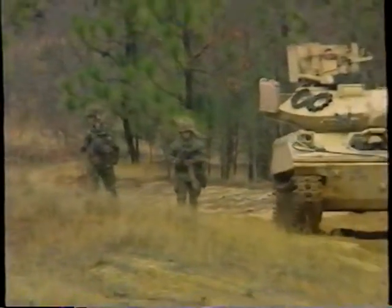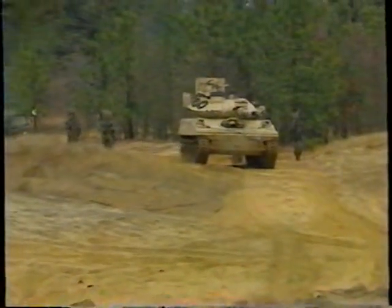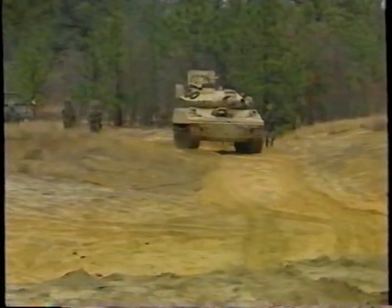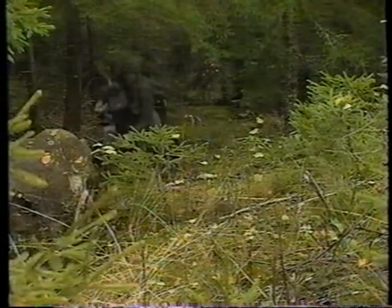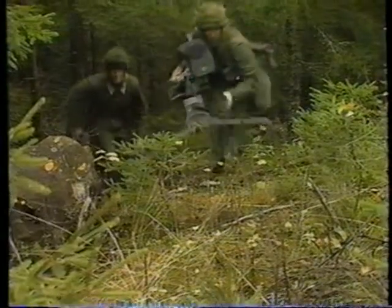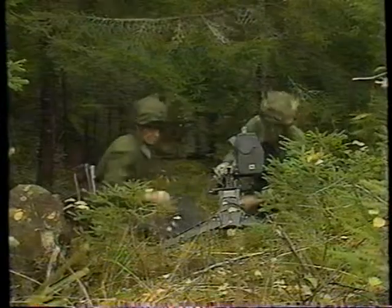As imposing as such a tank is, there is still the need for close cooperation between the infantry and the tanks on today's battlefield. One of the threats that most worries tankers is the enemy infantrymen armed with small portable anti-tank rockets and missiles. When enemy infantry is present, tankers need friendly infantry.